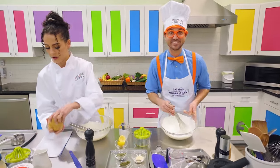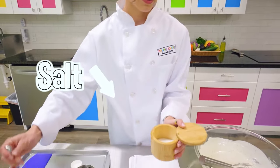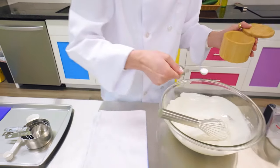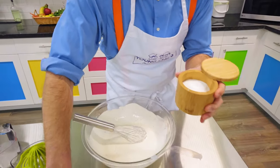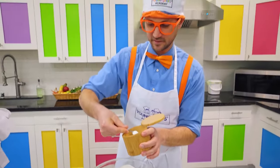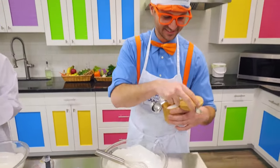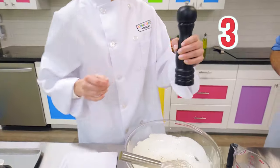All right. Yum. Now we want to do 1/4 teaspoon of salt. Right like this. Okay. Put some salt in here. There we go. And a pinch of pepper. So we'll go about 3 twists.